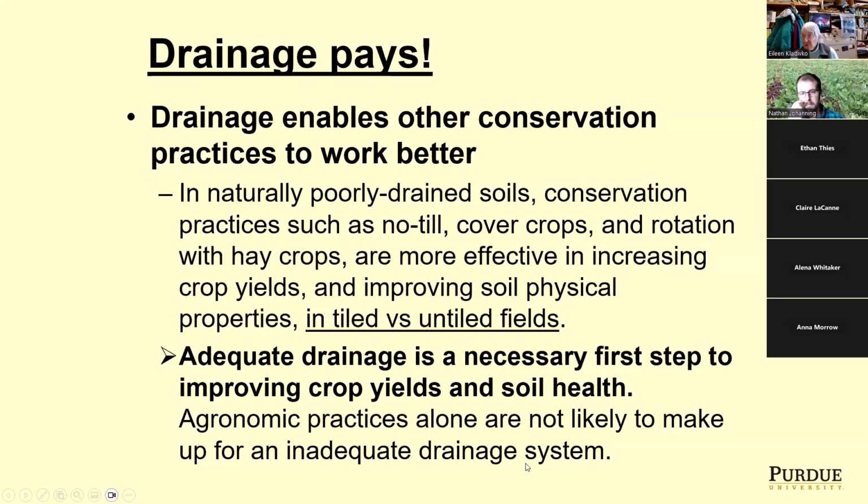Drainage enables other conservation practices to work better, not just cover crops. But if you have a poorly drained soil and you want to do no-till or you want to do cover crops, the cover crop is not going to solve the naturally poor drainage. If you want good cover crop growth, and if you want good cash crop growth, the first thing to do is take care of that drainage problem. So the bottom line statement of that really is adequate drainage is a necessary first step for improving cash crop yields as well as cover crop yields and soil health, and getting some of those other practices to actually be effective for you.